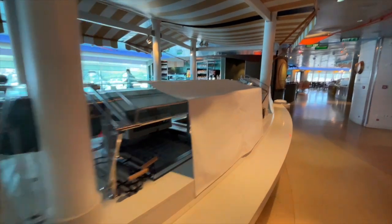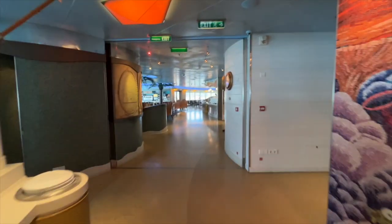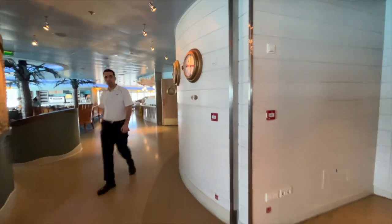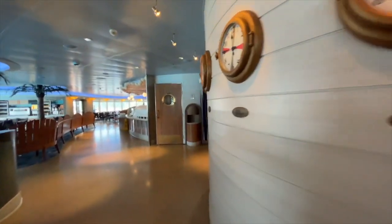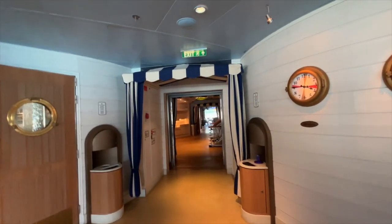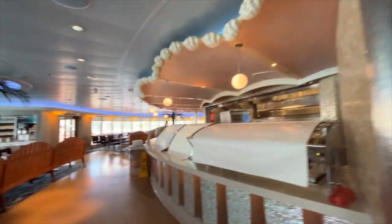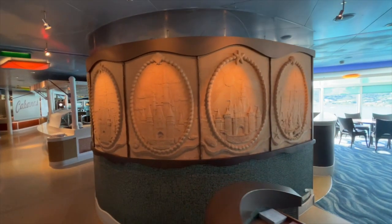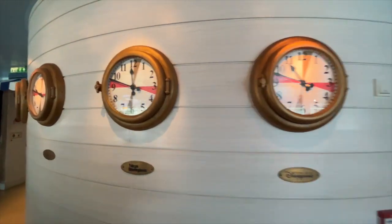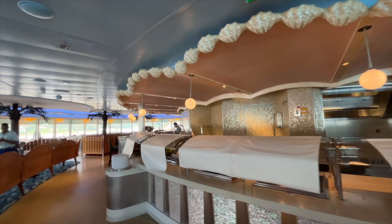And then on these additional little islands away from the main buffet is where they'll have soups and oatmeals. Sometimes they'll have shrimp, all sorts of different kinds of things. There's also another kind of secret midway entrance to Cabanas if you use the midship elevators. But the theming in here is adorable. There is also a bar at the back if you need to go grab yourself something from the bar.